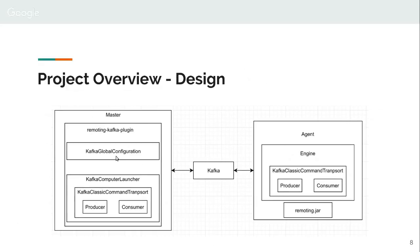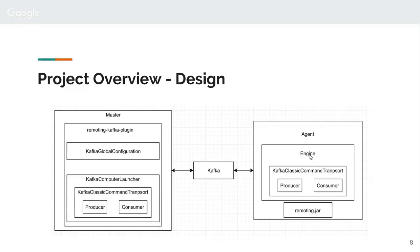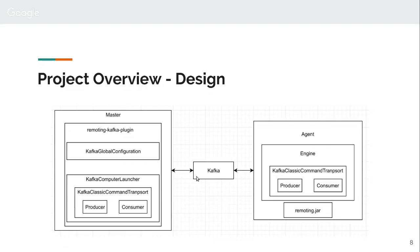So to give an overview of the design, we have the Jenkins master and we have the remoting Kafka plugin. Inside we have the Kafka global configuration where we can specify the connection to the Kafka cluster. And there's also a Kafka computer launcher which extends the existing computer launcher and uses the new command transport to connect to Kafka to do the communication. Similarly, from the agent side, we also use the new command transport with a custom engine to do the connection, and we bundle the remoting JAR in the agent. So now the connection from master to agent is not using direct TCP anymore. Instead, we connect and do the command things over Kafka.